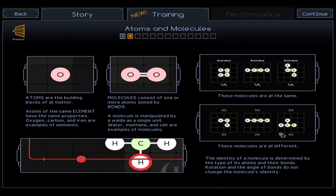These are different. Makes sense. Okay. Joined by a type of atom. I feel like I'm learning. I don't know if I like this game. I don't like learning.